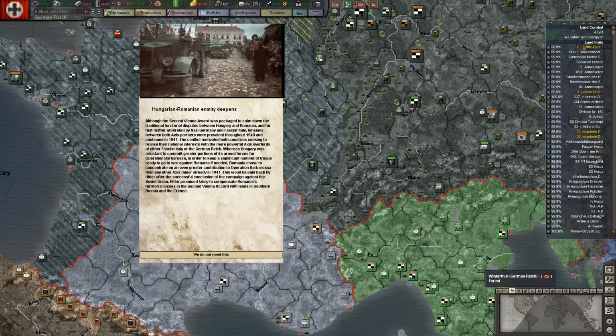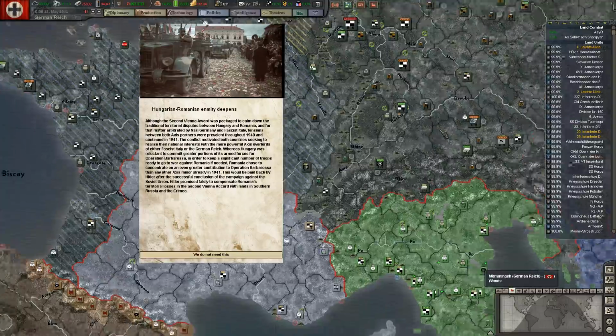Whereas Hungary was reluctant to commit greater portions of its armed forces for Operation Barbarossa in order to keep a significant number of troops ready to go to war against Romania if needed, Romania chose to concentrate on an even greater contribution to Barbarossa than any other Axis minor ally already in 1941. This would be paid back by Hitler after the successful conclusion of the campaign against the Soviet Union. Hitler promised falsely to compensate Romania's territorial losses in the Second Vienna Award with lands in southern Russia and Crimea. Okay.